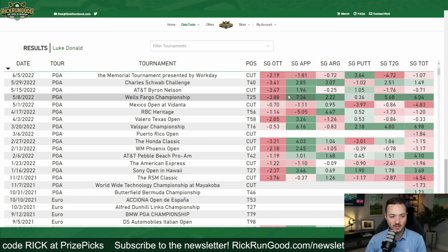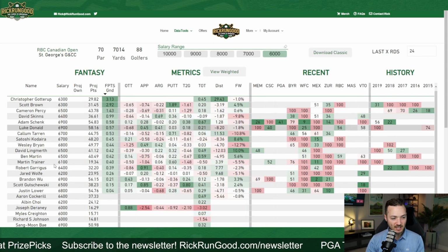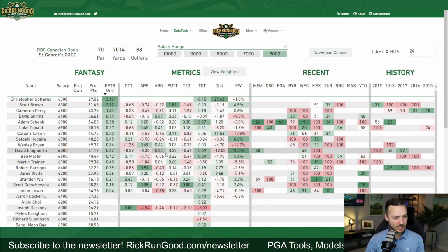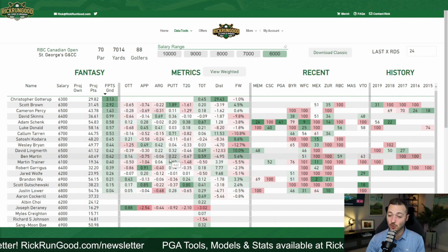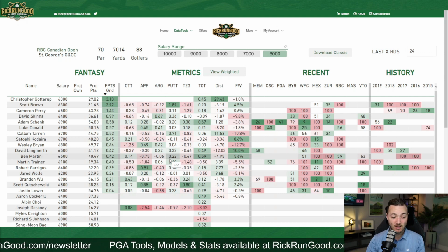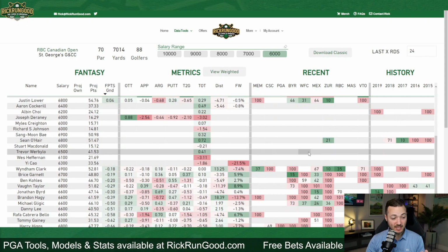But he's not going to win you anything on DraftKings, and he's not going to win you a bet. But he's playing better than I originally anticipated. He's also the same price as Adam Schenk. How could you go with Donald over Schenk there? How could you? Wow, this is a really bad $6,000 range.